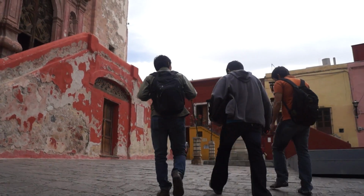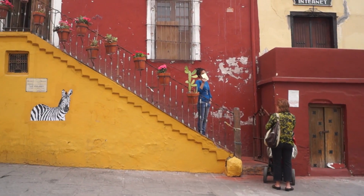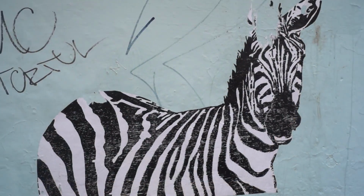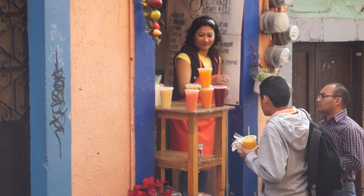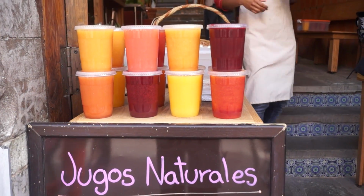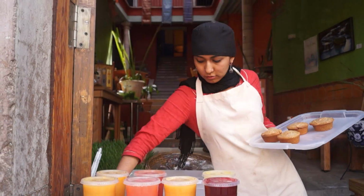Good God, Guanajuato is a gorgeous town. I love the mixes of color and the artistic, reoccurring graffiti. Oh snap! In Mexico, the juice is loose. It's everywhere, and its bright colors totally vibe with the local ambiance.